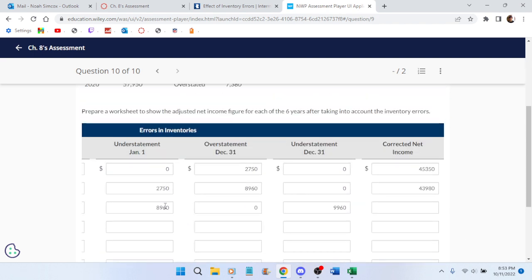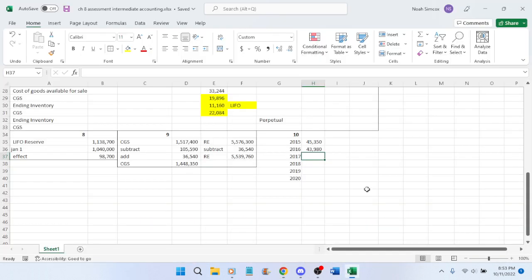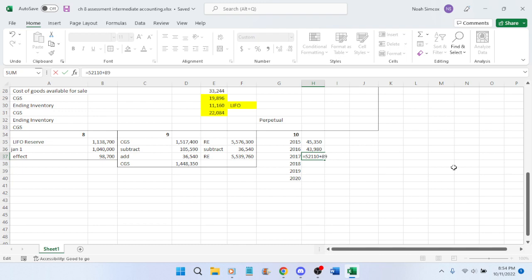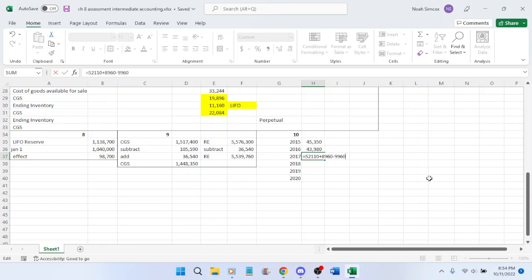So you add this and subtract this. You have 52110, and then you add 8960 minus 9960. So you have 51110.